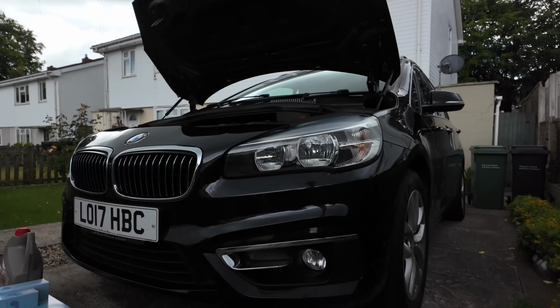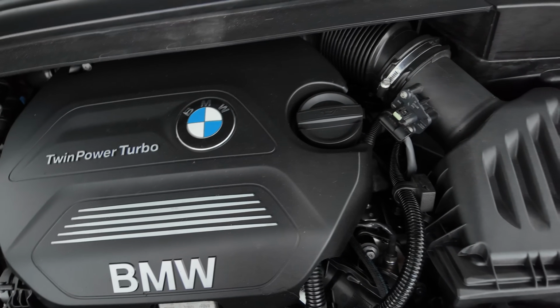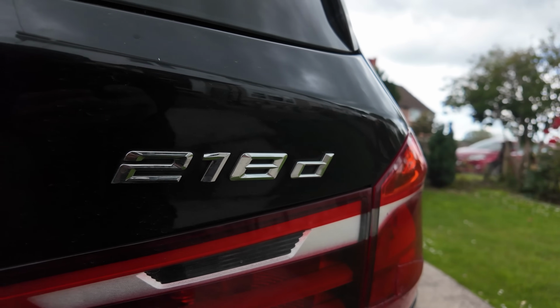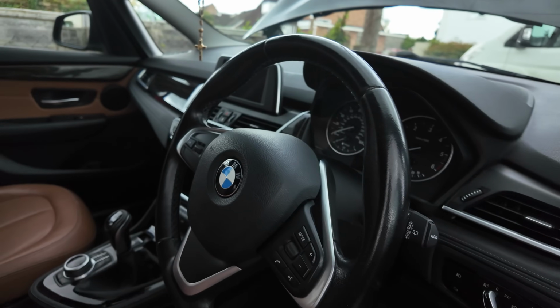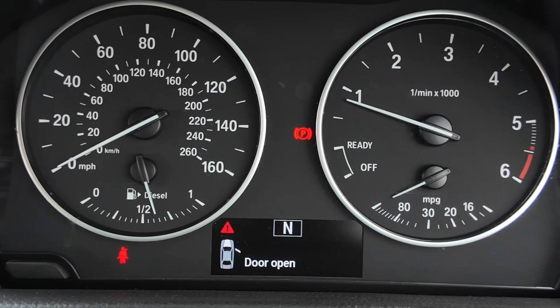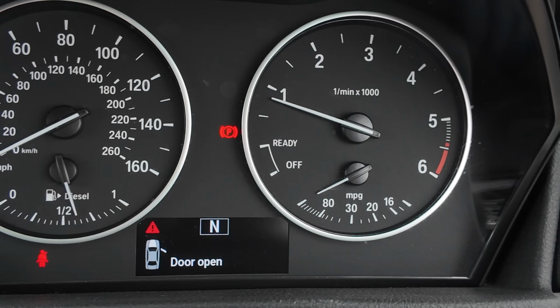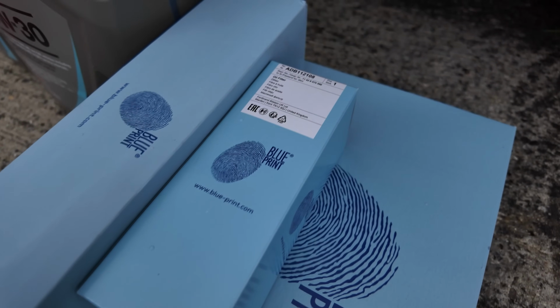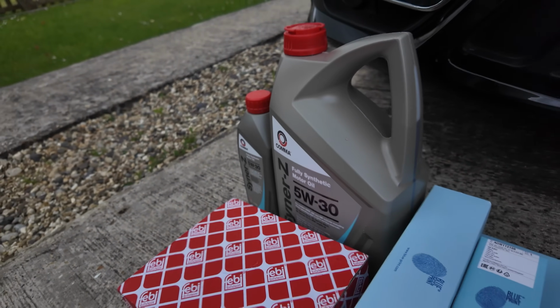Here we have a beautiful 2017 BMW 218D in for a major service. Unfortunately, this car had a so-called full service, but we later found out that the previous garage did not do their job properly. So here we are, bringing you guys with us so that we can do a proper job with good quality parts. Without further ado, let's jump straight into it.